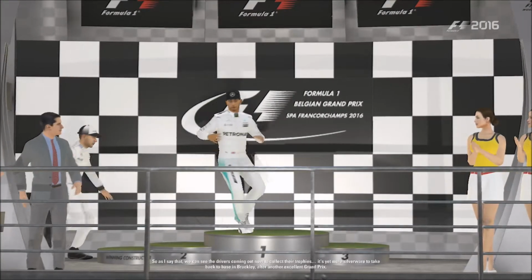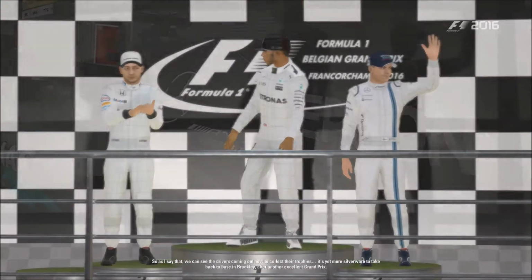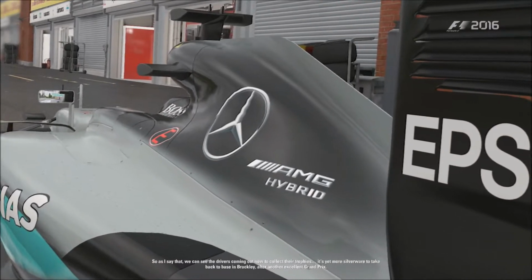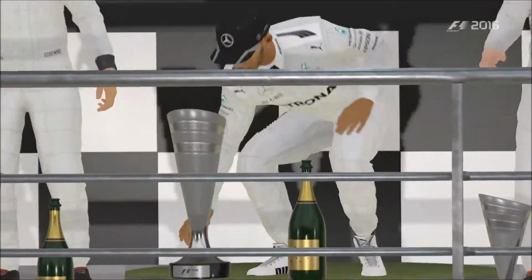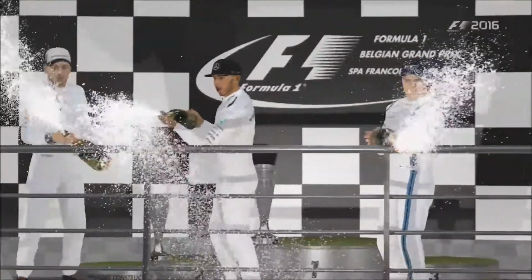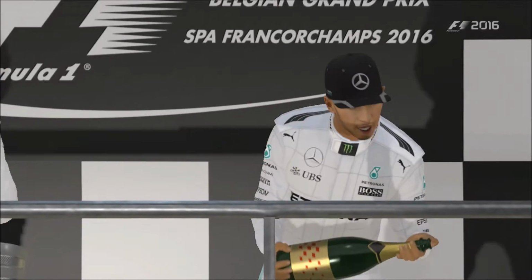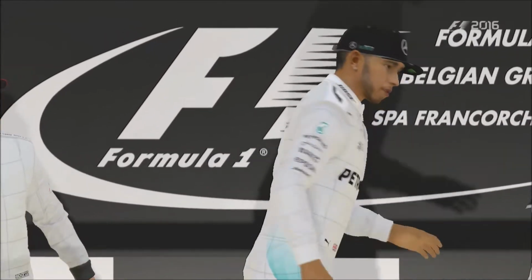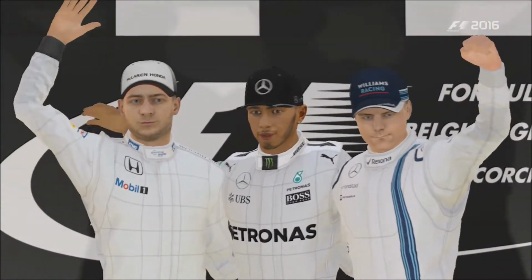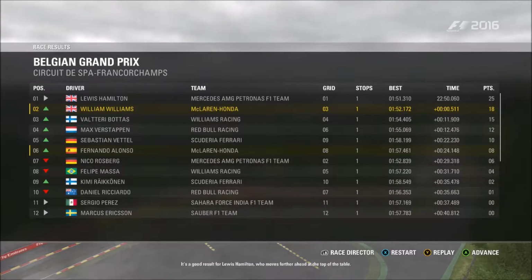So as I say that, we can see the drivers coming out now to collect their trophies. It's yet more silverware to take back to their base in Brackley after another excellent Grand Prix. So then, it's time to see how this result affects the Drivers' Championship. It's a good result for Lewis Hamilton, who moves further ahead at the top of the table.